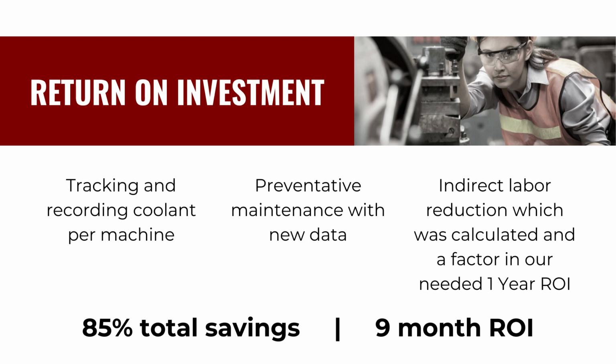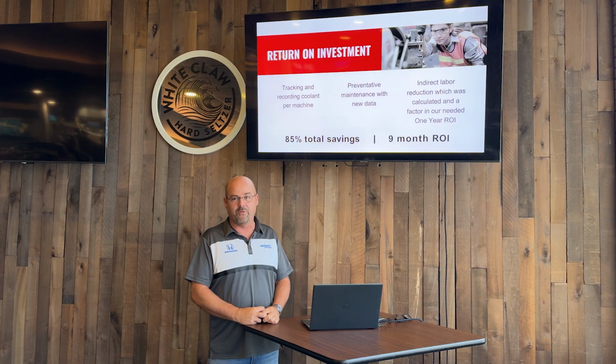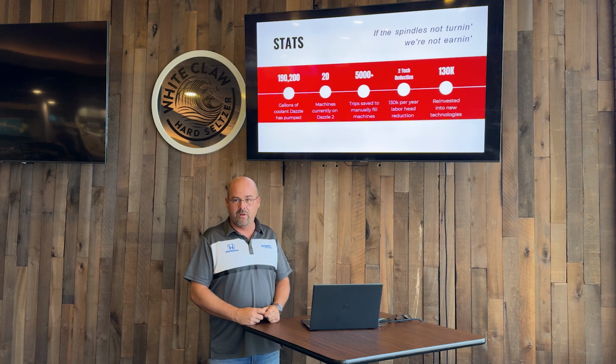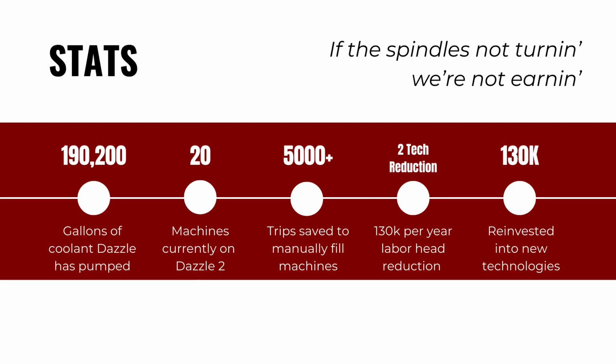Indirect labor reduction, which was calculated and a factor in our needed 1 year return on investment. So our stats: 190,200 gallons of coolant Dazzle has pumped. We have 20 machines currently that run from the Dazzle tube. This is an estimation of 5,000 plus trips saved manually to fill the machines.